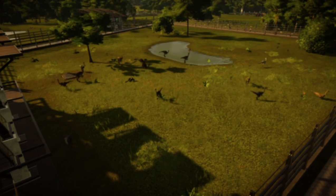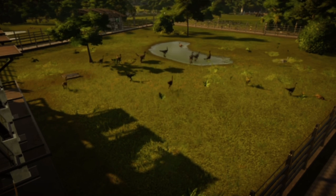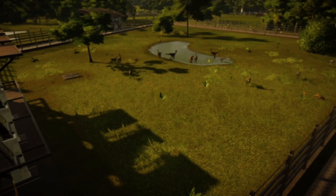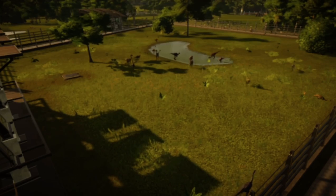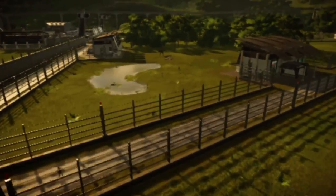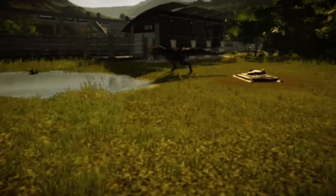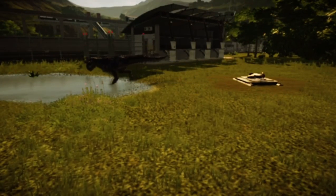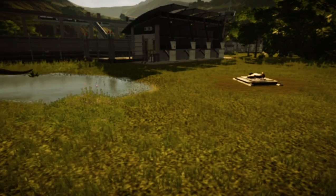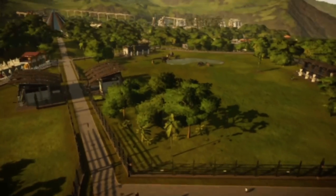Here we can see the ornithomimid area. It is full of ornithomimids like Struthiomimus, Archaeornithomimus, and Gallimimus. They are very closely related to modern birds. In the next pen is the Carnotaurus. The South American beast roams about its enclosure with several viewing points around in order to view it well.